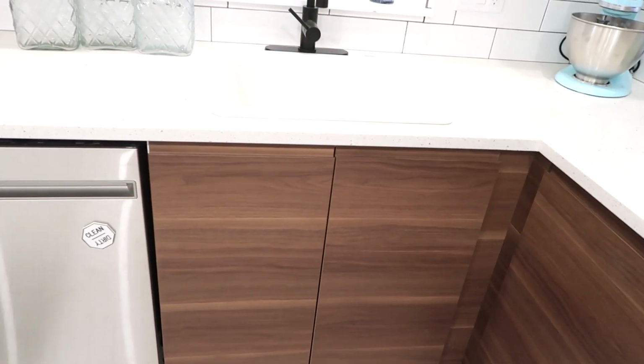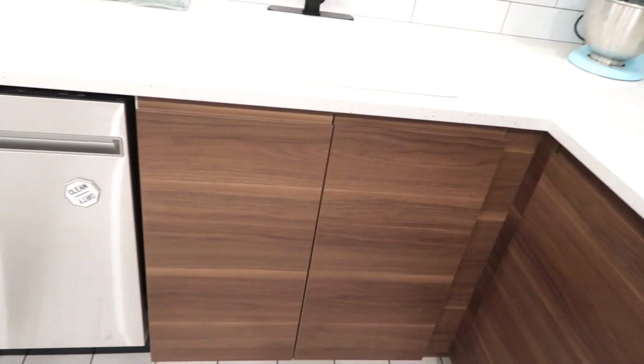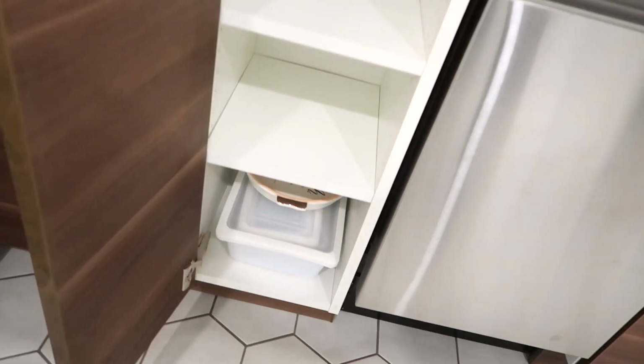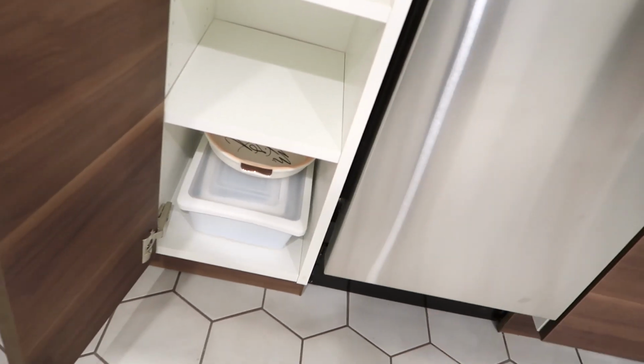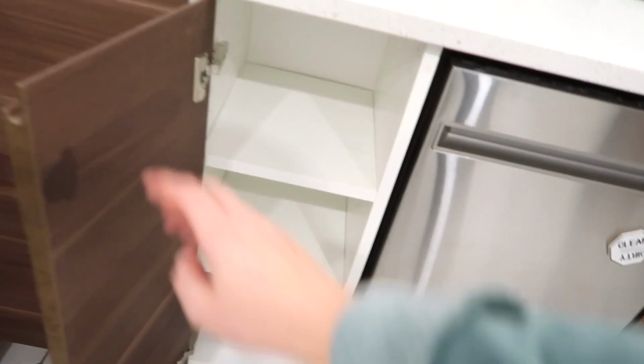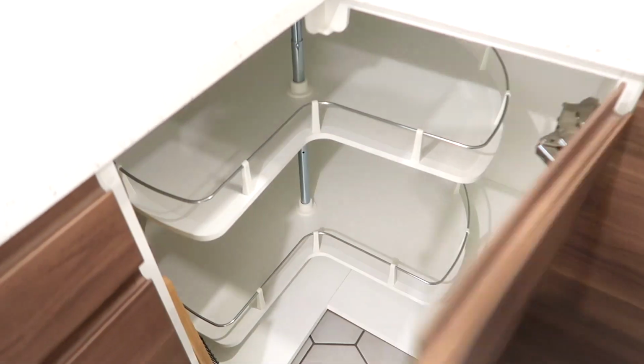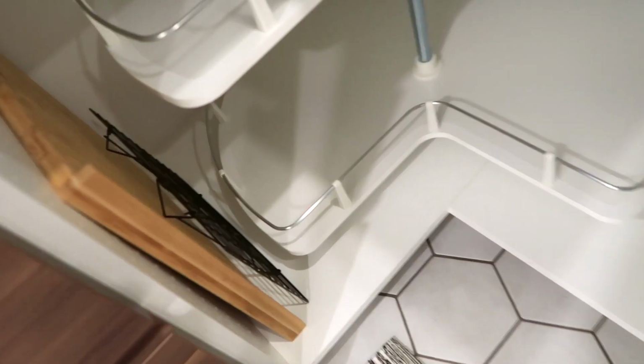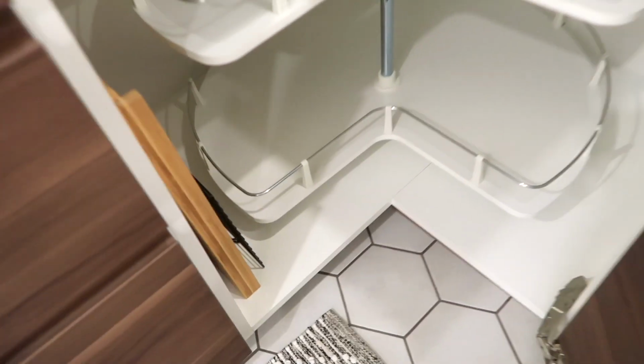Underneath the sink is pretty self-explanatory, but I also don't really have anything in there because the plumbing is not hooked up yet, so I need to wait for that. This is another cabinet, which is pretty much empty. I have some more bakeware down there for the moment, but I haven't put any food in these cabinets yet. There's so much storage in this kitchen. It's amazing. I have a big cutting board down there.